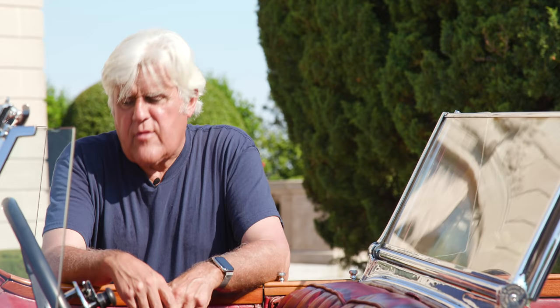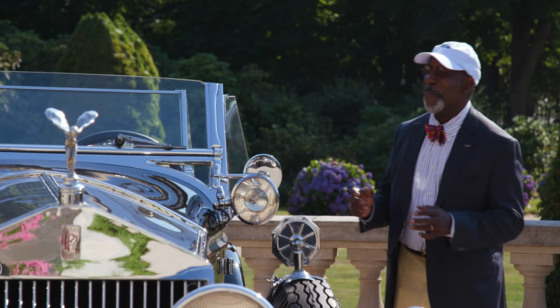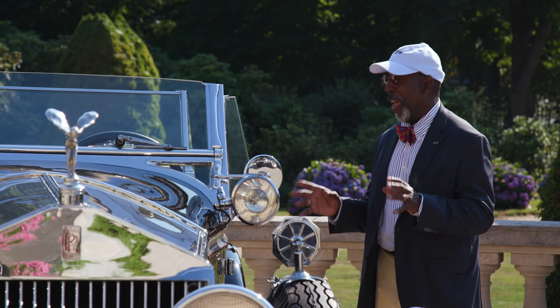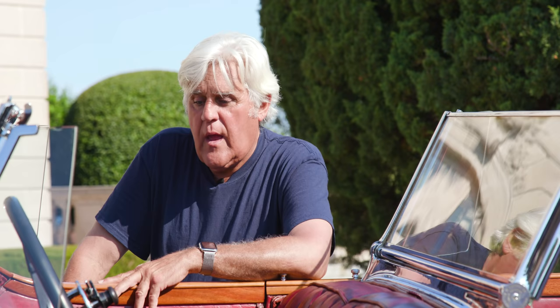But let's move on. It's a very interesting thing. One of the reasons why this car is here today at Miramar is the fact that the owners of Miramar were very partial to Rolls-Royces and kept a stable of Phantom 1s here on the property in the carriage house. And we should explain, these were built in Springfield, Massachusetts for tax reasons.